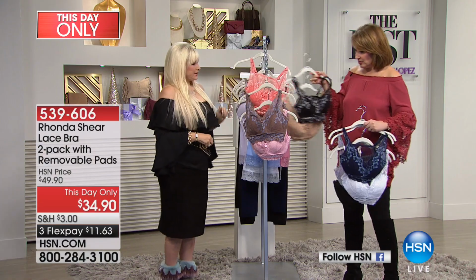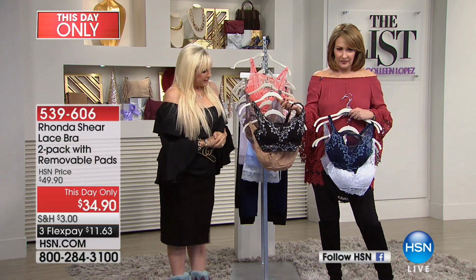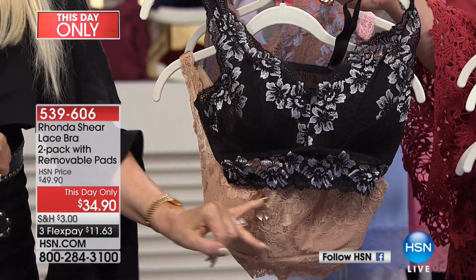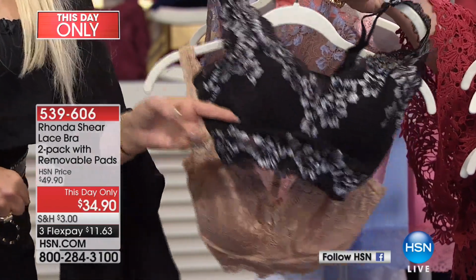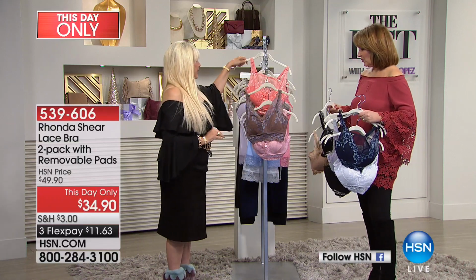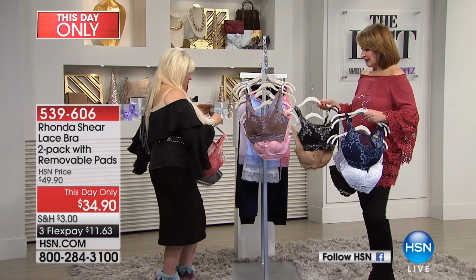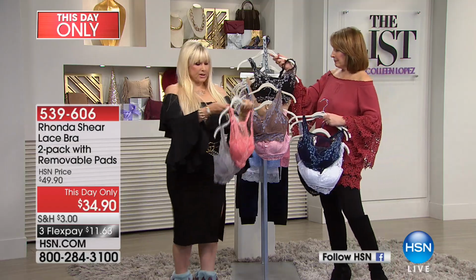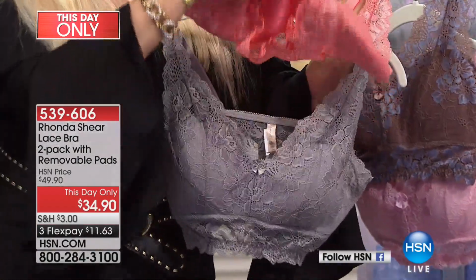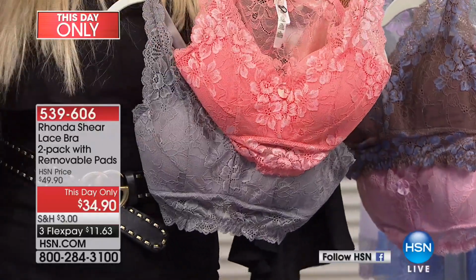The black and white is so pretty. Look at this one. I love this. I think that's just so classic. I love how the lace just goes all the way around to the back. And then you have your beautiful nude. It's just a pure nude bra, which I know you all love. And then last but not least, I believe we're calling this coral and gray. So it's coral, and then the flowers just have a light pinkness to them, and then you have your solid gray. Extra small through 3X, ladies.